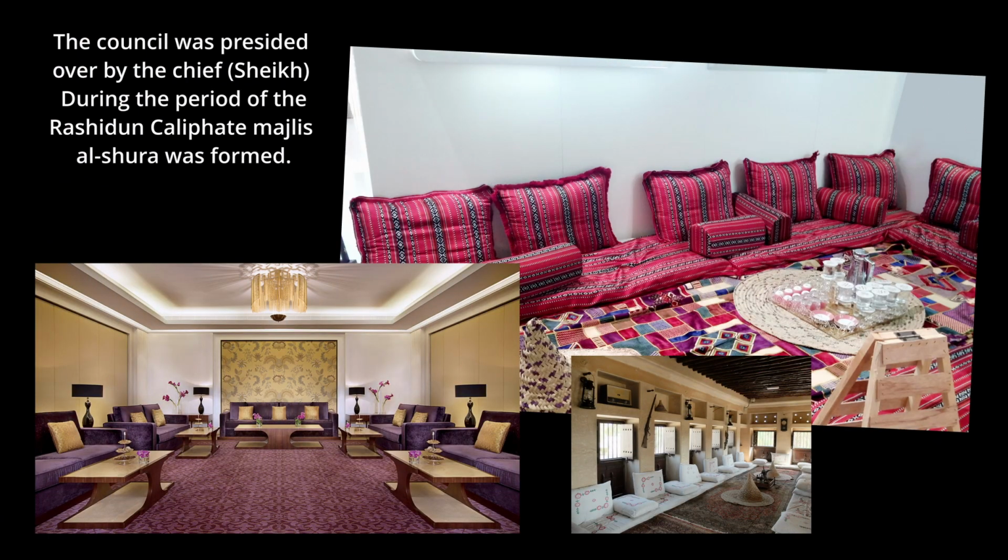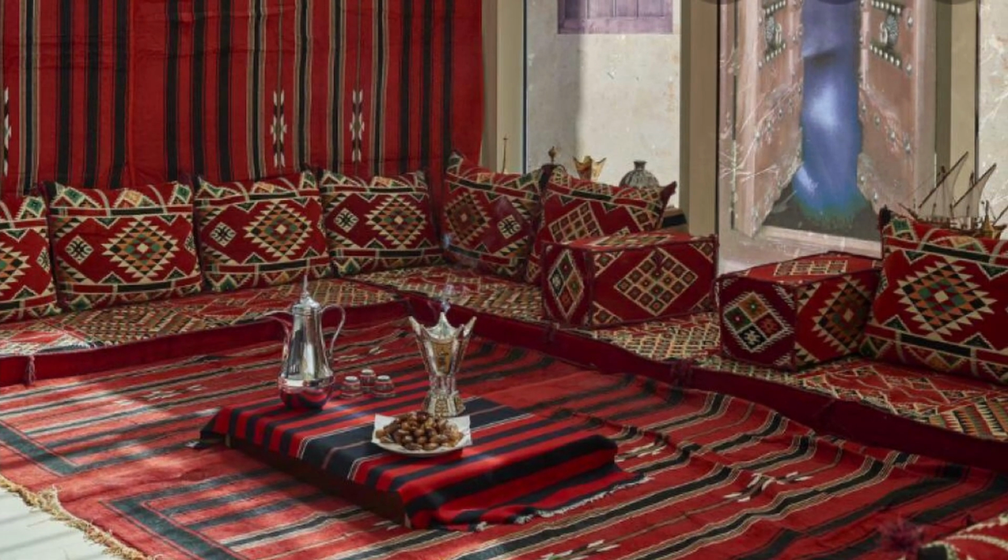The Majlis during the ancient Qatari periods was used to elect a new leader for the many specific tribal groups. In many Arab homes, the Majlis is the meeting room or the front parlor used to entertain visitors.